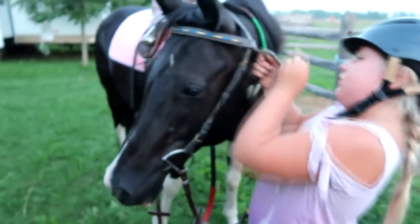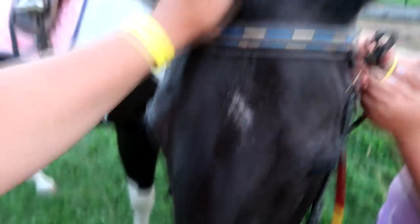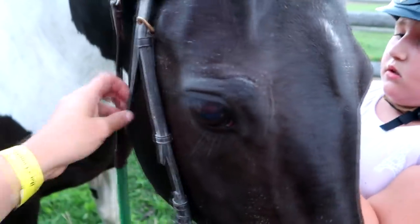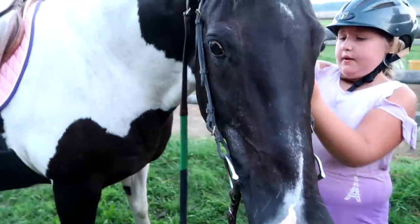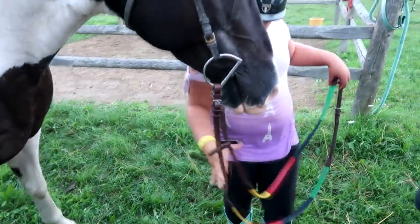So we got this bridle as an extra bridle. This is extra. It's nice. Yeah, it doesn't have a nose band. It's English. It doesn't have a nose band. Yeah, our instructor lent it to us so that we wouldn't wreck ours when we go swimming. And we have different reins that we're going to use, but right now we're doing this.